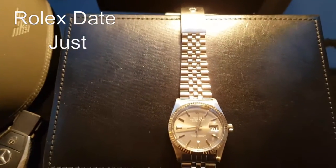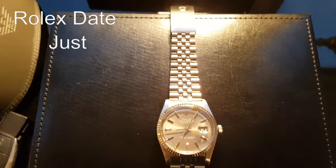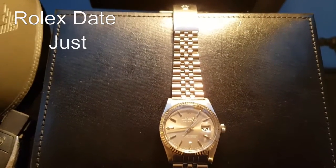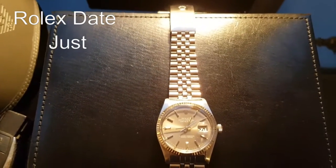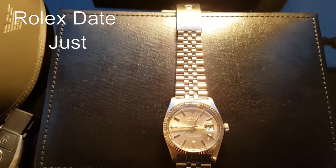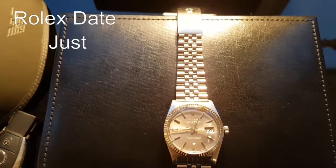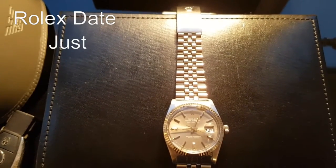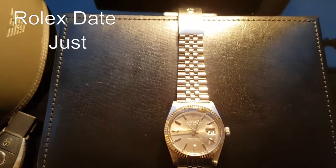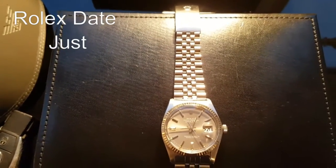He said to me, how do you afford to buy all of these Rolex? And I said, look, buddy, the key to it is to buy a nice, good, used Rolex. If you've got money to burn, you can walk into a Rolex store or an authorized dealer like Fraser Hart, and just splash 18 grand on an 18 karat gold watch.